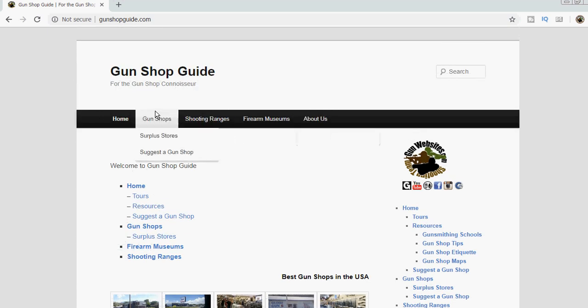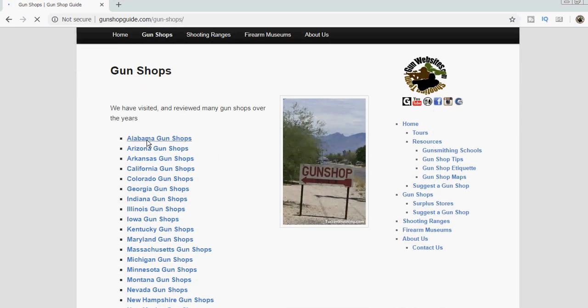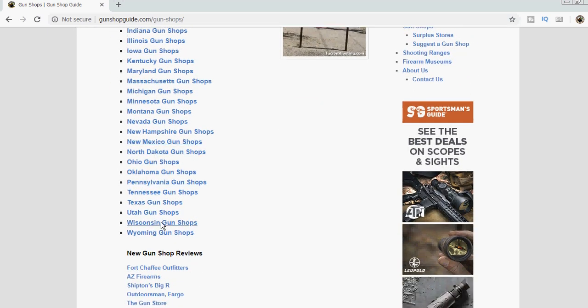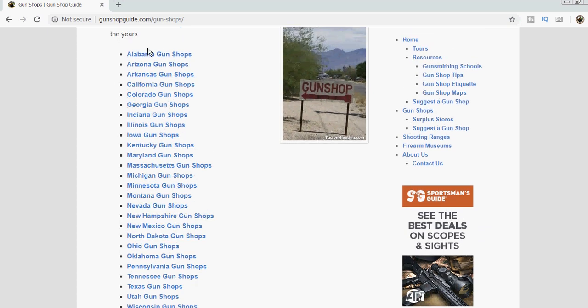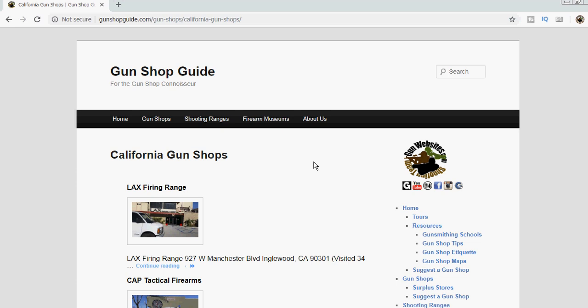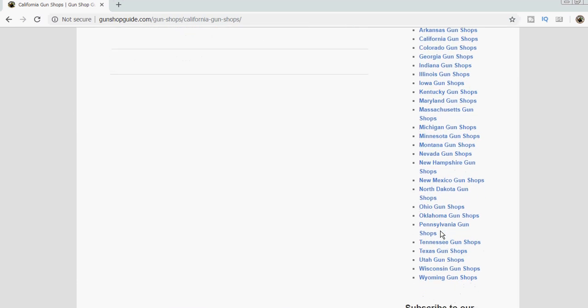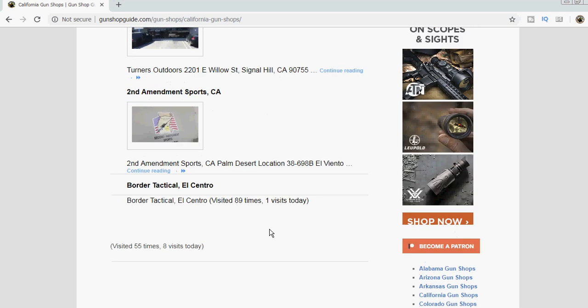So we've got all these gun shop reviews in here, and these links here are ways to help sort through them all. So if we go to gun shops right off the bat, we'll see a link here. Not every single state, because we haven't been to every state. I think we got 29 states that we visited so far on the tours. So if you go into any of these, of course you'll find the appropriate shops for that state. There's a link over here, so you can just kind of scroll around and surf through the various states.